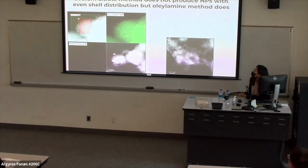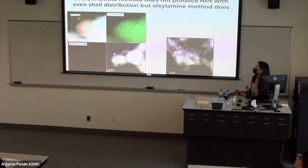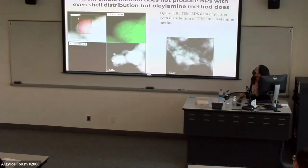And so we did run TEM, which gave us even better information about our nanoparticles. What we found from TEM was that the sodium citrate method does not produce nanoparticles with an even shell distribution of ruthenium, but the oleylamine method does. So here is the TEM EDS data on the left, which depicts even distribution of titanium over the ruthenium. If we were to overlay these images, we would see a good distribution of ruthenium over the titanium. And this is not a single nanoparticle. We see the ruthenium and titanium evenly distributed.